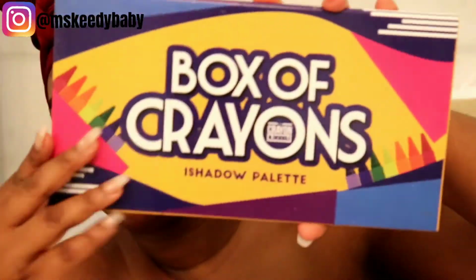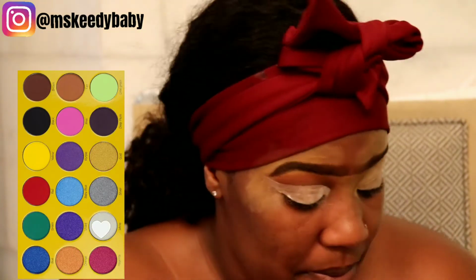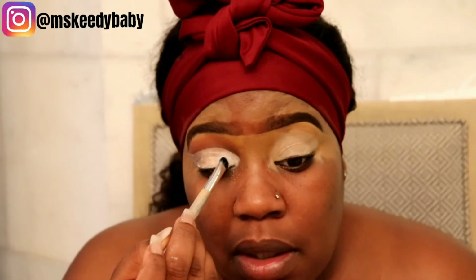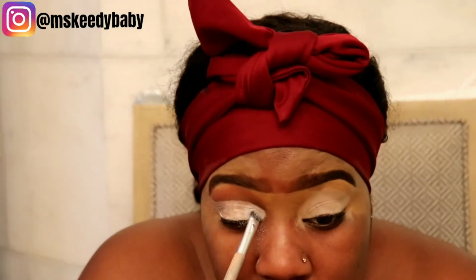So right now, guys, the next palette I'm using is the Crown Case palette, and as you guys know, I love the Crown Case. I love the owner of the Crown Case. As you guys know, she is from New Orleans. She is from my hometown, so I definitely support all my hometown people, and I also try to support a lot of black owned businesses.